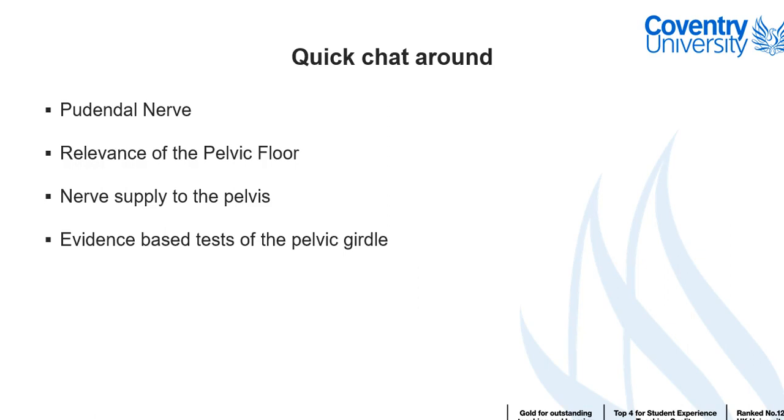What's the nerve supply to the pelvis? If someone were to say to you, maybe in a viva format, can you talk to me about the nerve supply of the pelvis, the groin, the anterior aspect of the hip, the posterior gluteal area, the perineum, the genital area? What's the nerve supply to that area? It's quite complex, which we'll come to in a few moments.